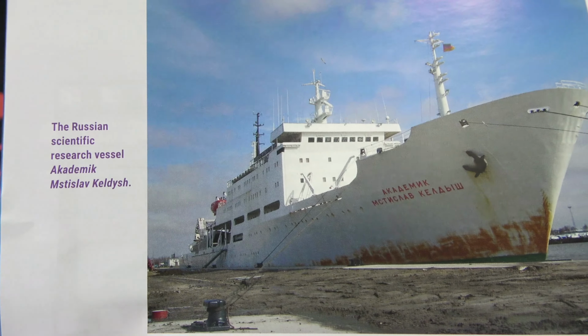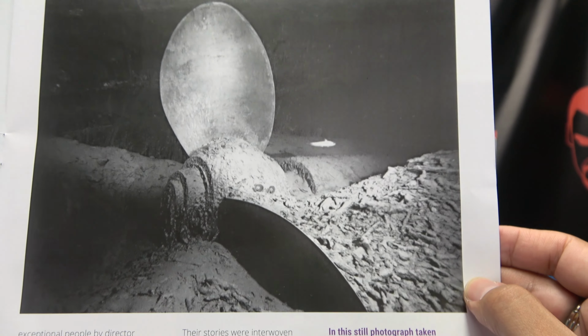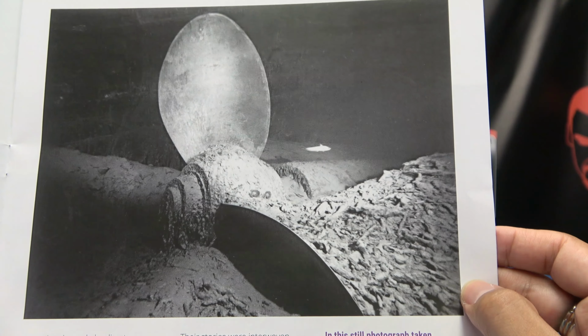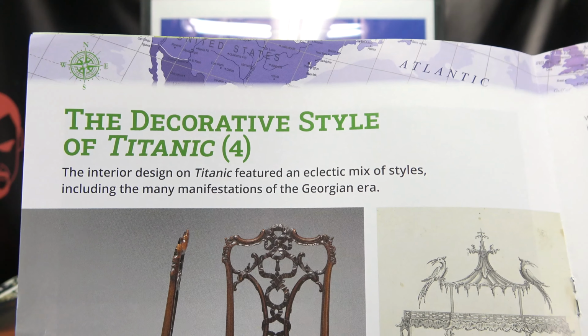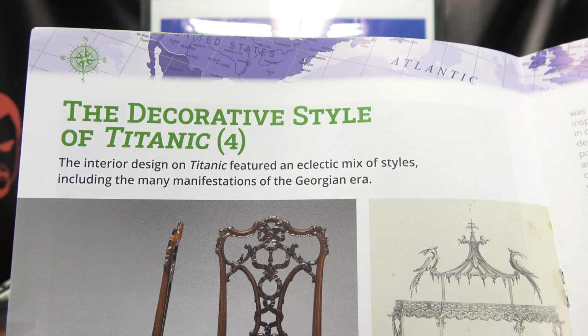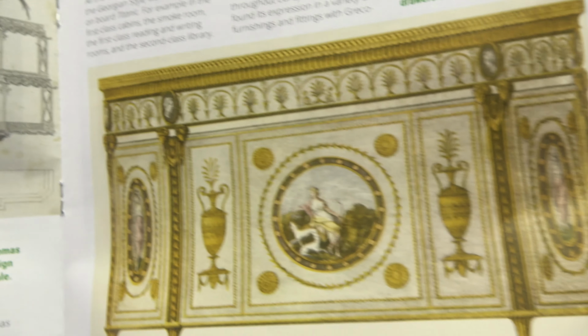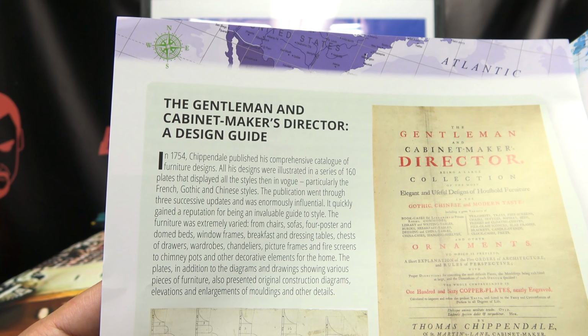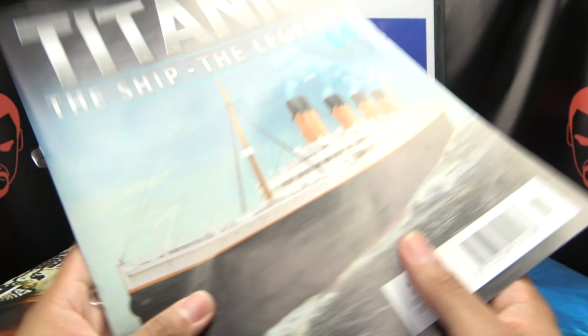There we go. And here we have one of the propellers of Titanic, just buried in the sediment. The decorative style of Titanic: the interior design featured an eclectic mix of styles, including the many manifestations of the Georgian era. Oh, that is Georgian, all right. All kinds of Georgian. The Gentleman and Cabinet Makers Director, a design guide. Cool. And of course we have our instructions, all that good stuff. So there we have the magazine.